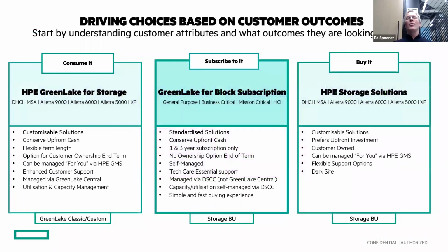So how then does it differentiate itself from what is as a service today? On the right-hand side, buy it, that's CapEx. I'm going to forget that for now. And within CapEx, there are lease and finance agreements, spreading the cost, being done for years. Let's not focus there for now. Let's focus on the 2 as a service models, because up until we had subscription, there was only 1 as a service model, full-blown consumption, HPE GreenLake Classic. Now we have subscription. So how are they different?